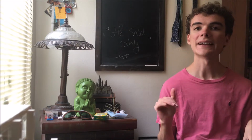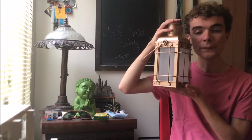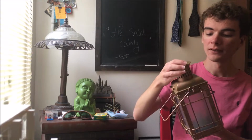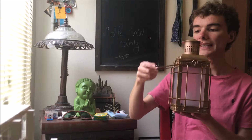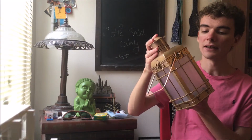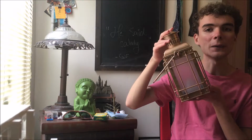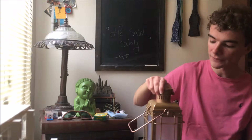So the most recent thing I got Harry Potter wise was this Hagrid's Lantern by the Noble Collection, which is gonna go in my apartment at school. Right now I'm at home for the summer. But yeah, it is mostly plastic. This handle seems to be metal. It's cold. It lights up. It's gonna be my lamp because I don't have a proper lamp. I've lived somewhere without a lamp for a year.